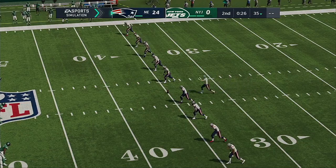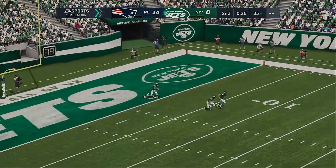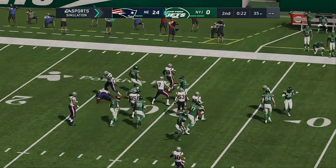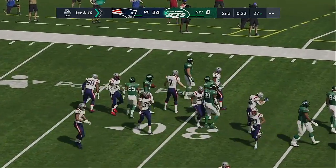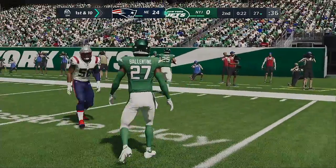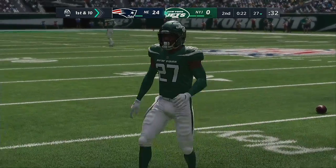Bailey now to kick it away after the touchdown. And out a little across the 25 to the 27. The New York set to take the field. You've got less than 30 seconds left here in the half. You're well on your own side of the field. What are we doing here, Coach Davis?